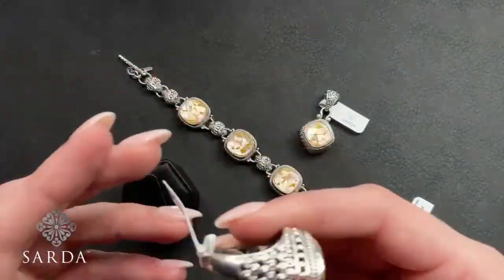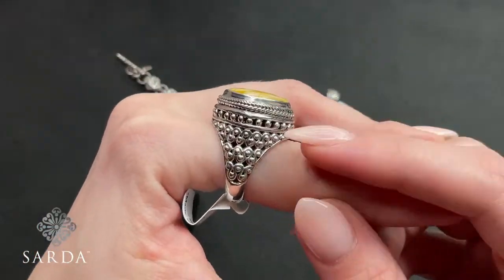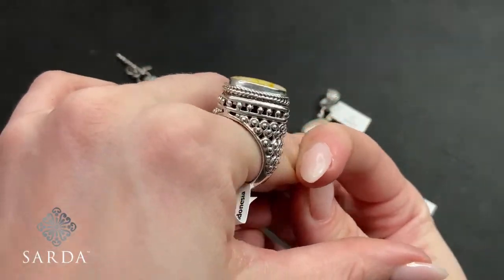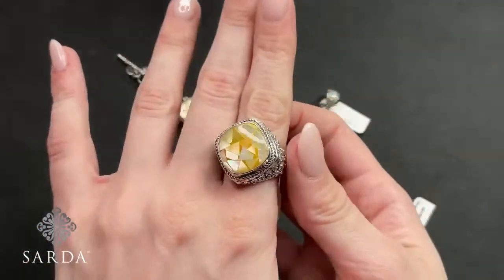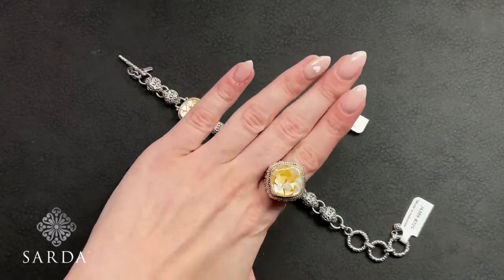And the ring, J6390, is a size 8, $99.99. So you've got those same fabulous jawin beads down the shank. High polish sizer band does sit up a little bit higher, but really nice on the hand.